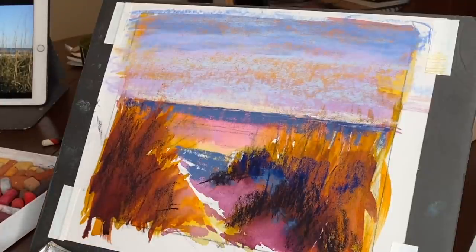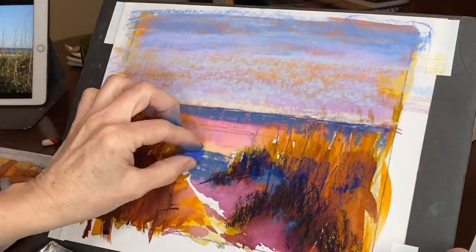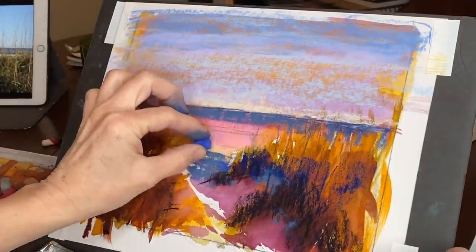I think now I'm going to grab one of these gorgeous, brilliant blues. By the way, my pastel selections, there it is. Look at that blue. This is going to be some of the sand. I will get back to my point about the pastels.